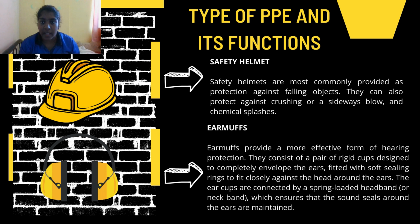In this slide, and the coming slides, I have identified the types of PPE and their functions which are essential. Number one is the safety helmet. Safety helmets are a type of protection for our head, and they also protect us from crushing or sideways blows, and of course chemical splashes, and anything from above or from the front.